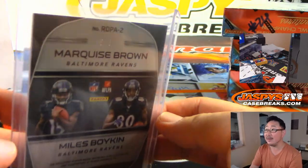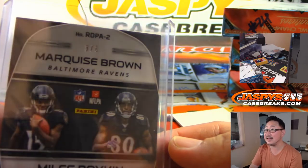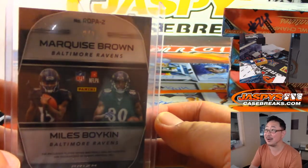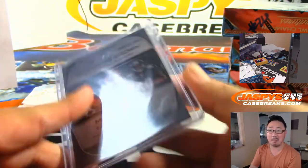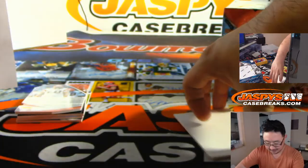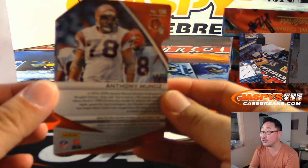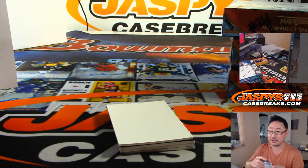And it's 6 out of 8. 8 out of 8. Just a few spots away from a train whistle. Why 8? That's kind of a random number. Well, there you go, Joe. Yep, no random needed. That's a nice pair of autographs. We've got Anthony Munoz, 20 out of 20. Die cut for the Bengals. Josh.